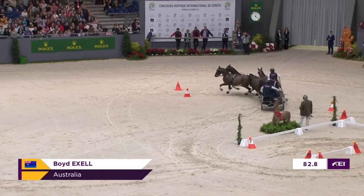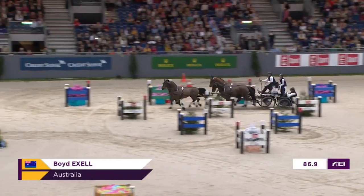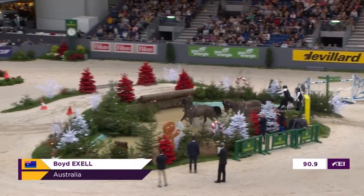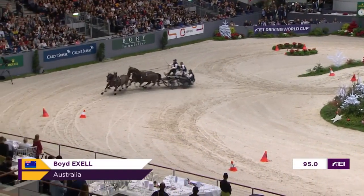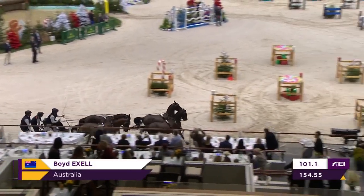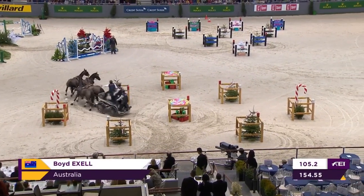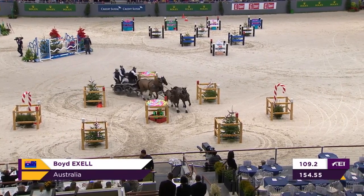Boyd looking good. Through eight, stays clear. Charging into the water, now to 10. No problems now, 154.55, the time to beat. No problems coming into 11, unlike the second round yesterday.